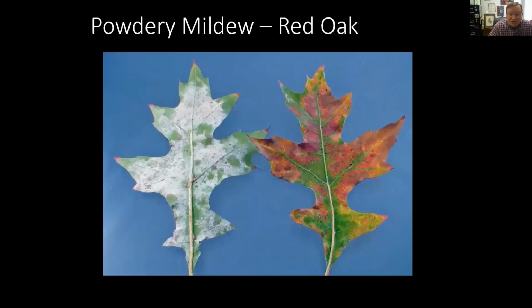So we're going to transition a little bit to powdery mildews. When I've talked to master gardeners, a rule of thumb is that powdery mildews show up on the upper leaf surface and downy mildews show up on the lower leaf surface. And that's usually true, but not in the case of some of the powdery mildews that hit oaks. On the powdery mildews that you'll see on pin oak and oaks in the red oak family, the signs of disease are often on the underside of the leaf, all that white mycelial growth. And the symptoms from the infection are on the upper side, the browning, early fall color.